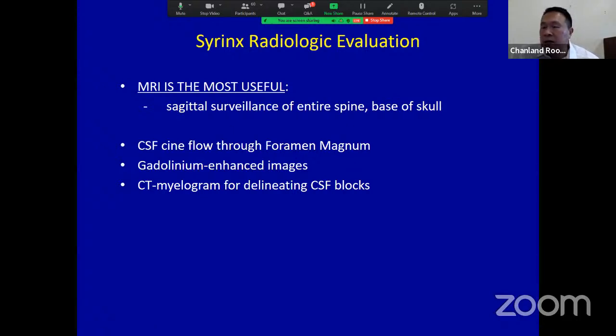Sometimes the MR doesn't reveal where the syringomyelia may be coming from, and CT myelogram, I found, can oftentimes be helpful in delineating areas of CSF blockage.